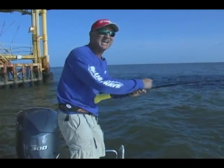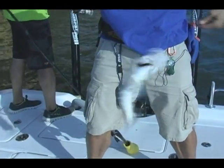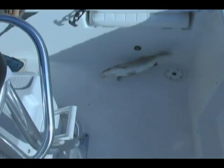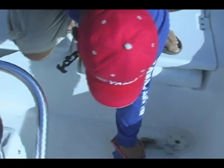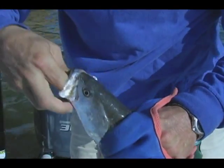The five cast rule always works. I said if we didn't get a fish in five casts, we were gonna move. So here comes another pig to join us. Big, beautiful sow. First dibs on the egg. There goes the line breaking again. Oh, come here. Give me back my bullets.